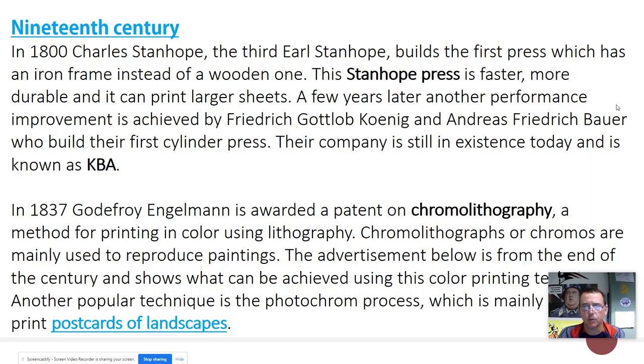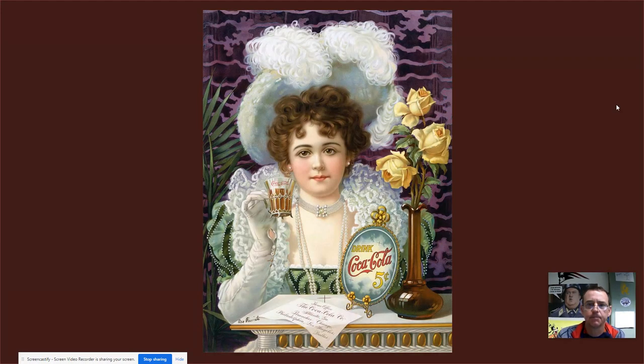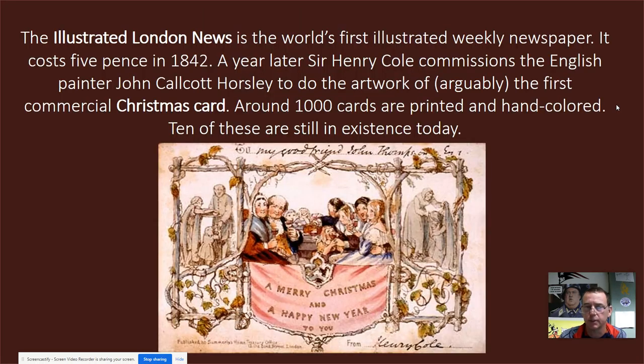1837, Engelmann is awarded a patent for chromolithography. If I'm not mistaken, the printing museum in Haverhill is doing a show on chromolithography. So that's a sample. In fact, I know they are. If I'm not mistaken, it's this weekend, which would be when I'm recording this. So it's November 21st, 2020, at the printing museum. They've got a bunch of samples. It's a really cool piece.